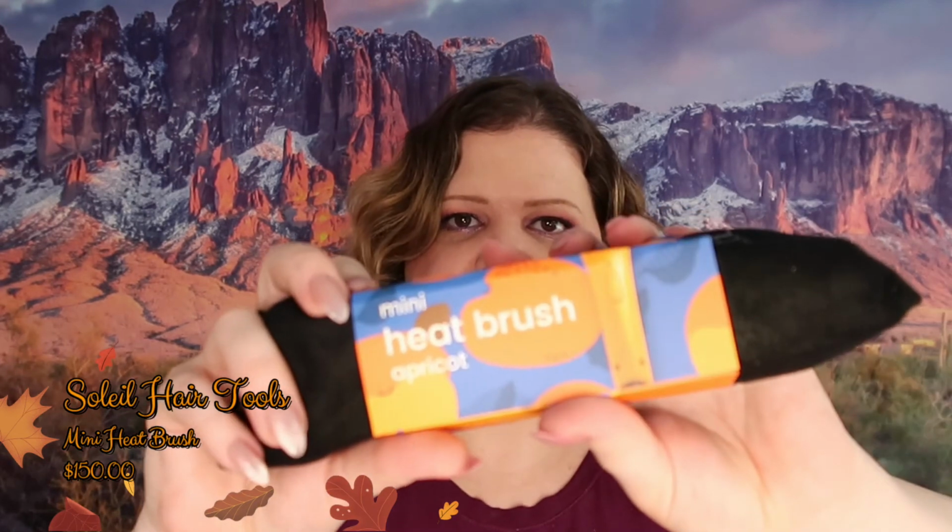All right, the last thing in the BoxyCharm is Soul, I think that's how you say it, hair tools. This is a mini heat brush that retails for $150. Definitely going to be using this.